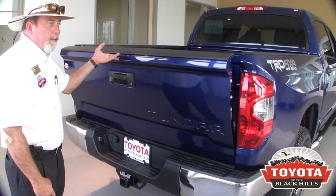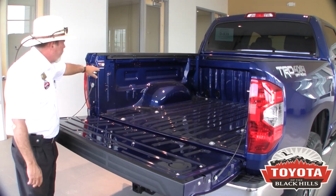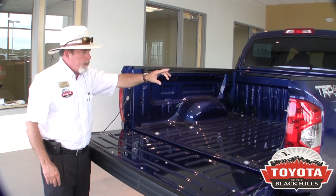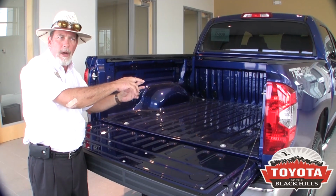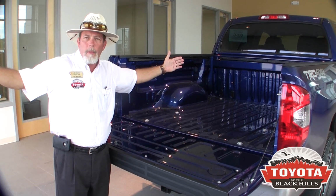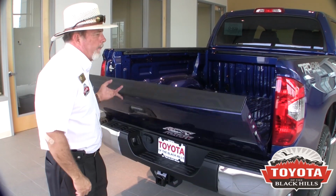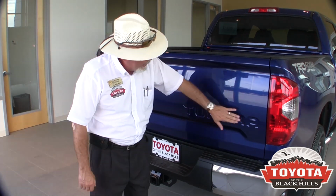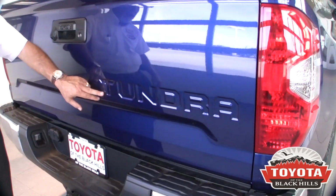You can shut it with your fingers and open it with just one quick drop. We've also got a track system here with adjustable ports, so you can mount your tie downs in different areas. If you have a narrow load or a wide load, you can strap it securely without having to worry about it. Again, what they've also done to give it a very bold look, as you can see here, they've stamped the Tundra onto the tailgate.